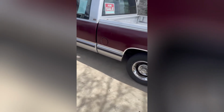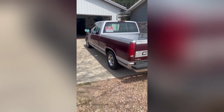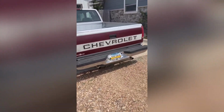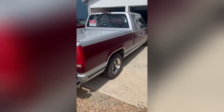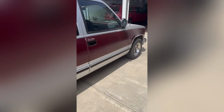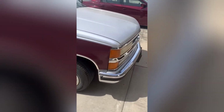The vehicle rides on brand new tires and benefits from recently updated brakes, ensuring a safe and comfortable driving experience. Inside, the truck boasts a clean and attractive red interior that adds a touch of vintage character. The air conditioning system is also new, providing reliable comfort during warmer drives. Overall, this Silverado is a great example of a low-mileage, well-maintained classic pickup.